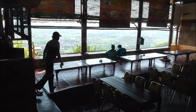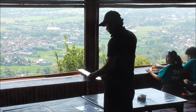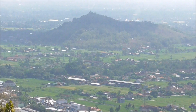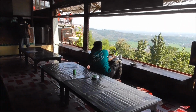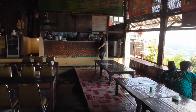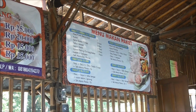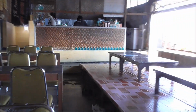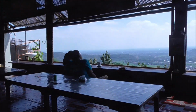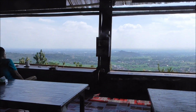A restaurant with a view. And there's the kitchen. This is the seating area. And the view is out here. Open air. Beautiful day today. Nice breeze on top of the hill.